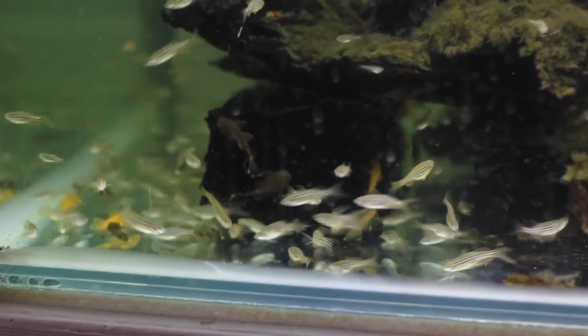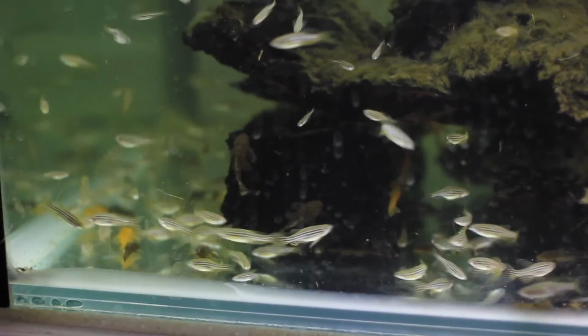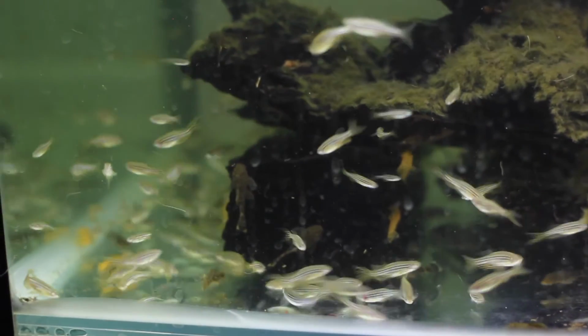These guys are crazy. They swim around the aquarium all day long. It's super easy to take care of. One of the most resilient fish I've ever seen in my life. They are jumpers, so you need to have a lid on the aquarium, but the reason they're here is because they are super easy to breed as well. So I put them here because they're an egg laying fish.